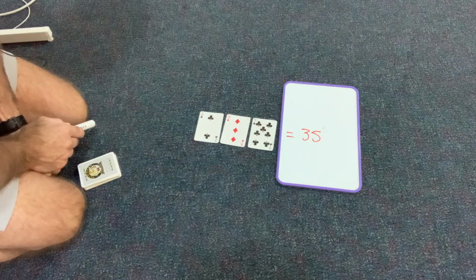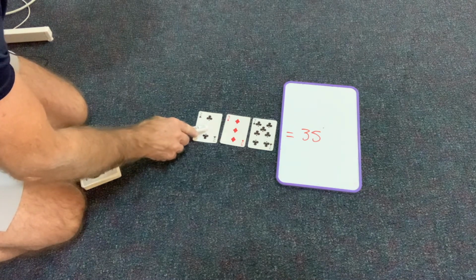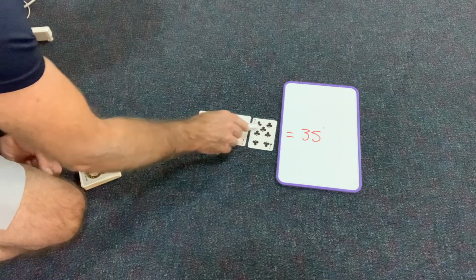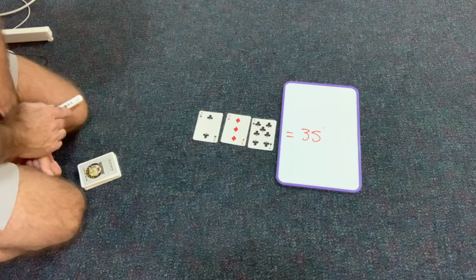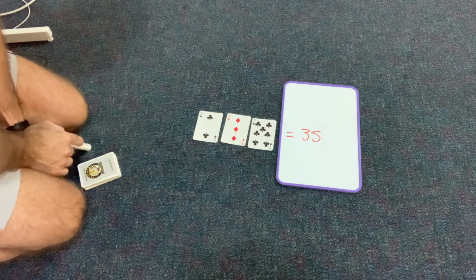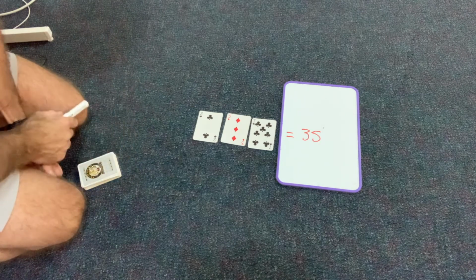Did he say 2 plus 3 is 5, 5 take away 7? Well, you can't do that. So you're ruling out, and I call this thinking out loud. And even when you say that, get the kids to do it, it helps you to learn their thinking process.